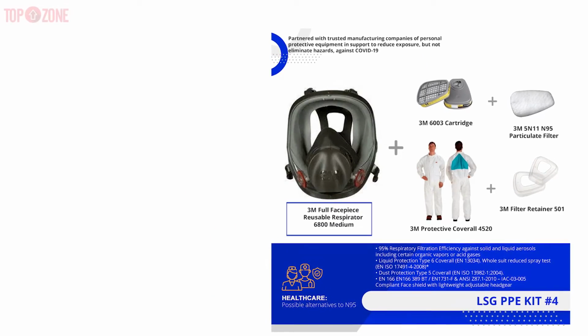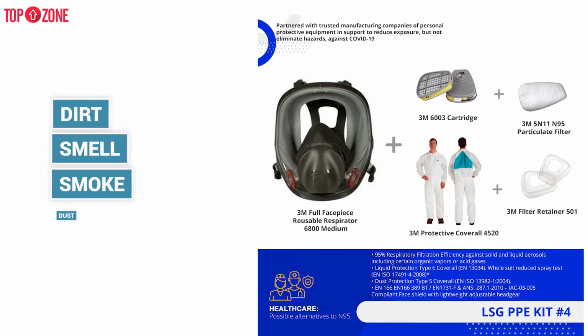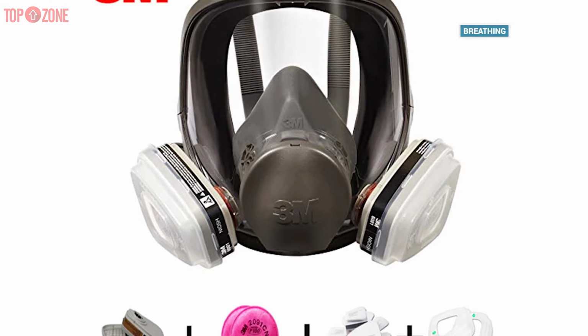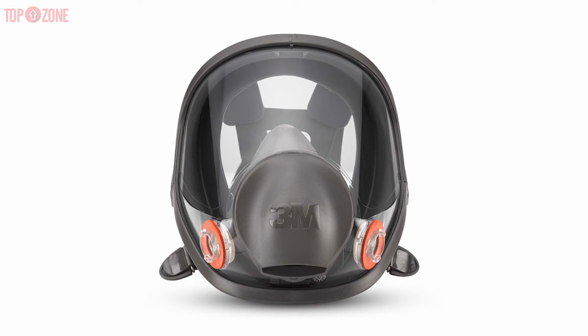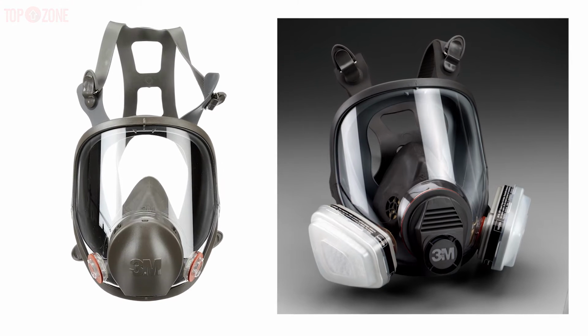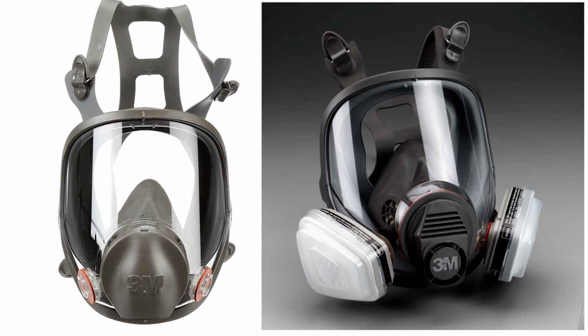Additionally, the 3M Full Facepiece Reusable Respirator is very effective in preventing dirt, smoke, smell, and dust, and it also permits the penetration of clean air for your breathing. It is sturdy and will last for a long time. Overall, it is available in 9 sizes, and the quality option is perfect for you to use with vapor, mold, dust, and chemicals.